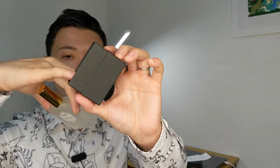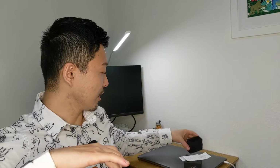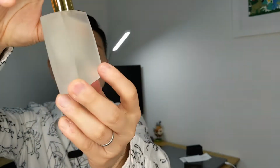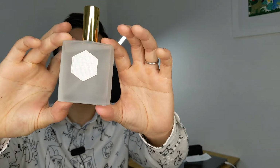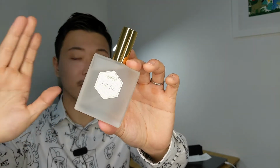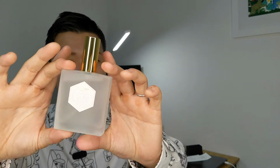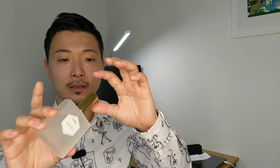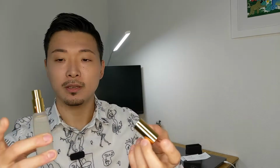It has the right amount of cushioning that you would like, and the bottle is like this. Has a very nice frosted glass square bottle. All of her perfumes come in a 50 ml, just like this. Not all of them are frosted, some of them are black and these things, but overall the shape and sizes are the same. And you pull open this cap.